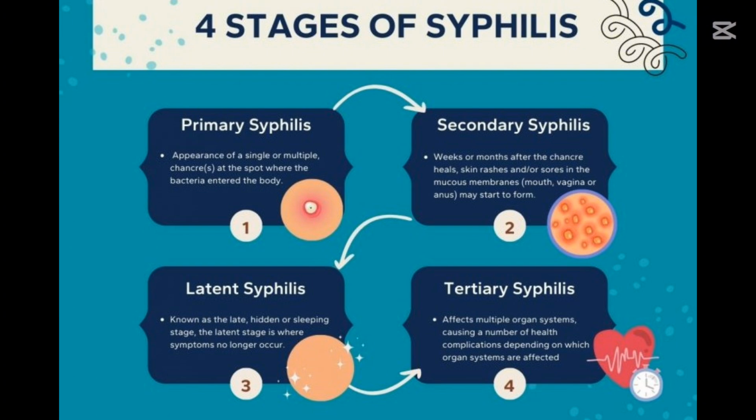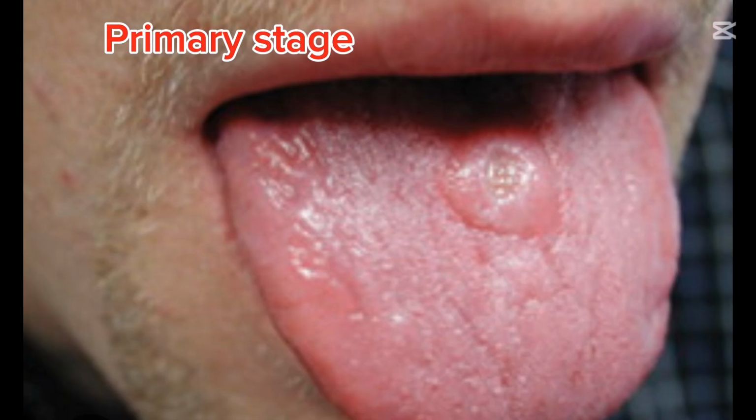Syphilis has 4 stages. There is the primary stage, the secondary stage, the latent stage, as well as the tertiary stage. So coming to the primary stage, this is where the primary symptom is a painless ulcer, also what we call a chancre, and this typically appears at the site of infection.